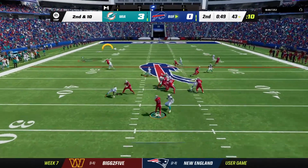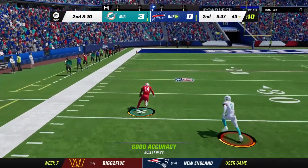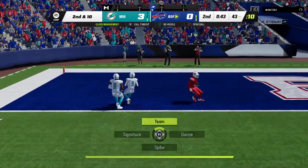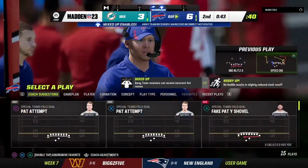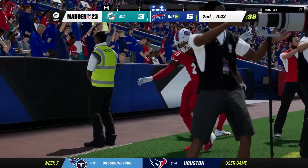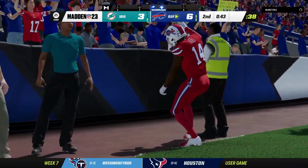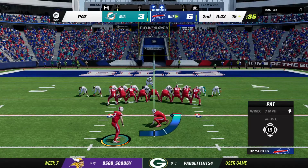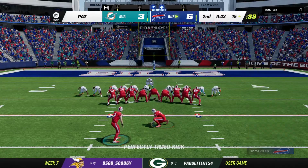Now Allen. He's got it complete to Stefon Diggs. And all the way home for a Bills touchdown. Stefon Diggs, his 5th touchdown now on the year. And the Bills will take the lead here in the final minute of the first half.